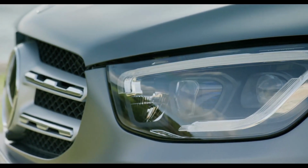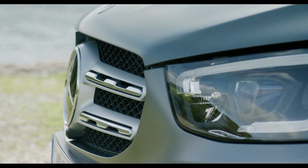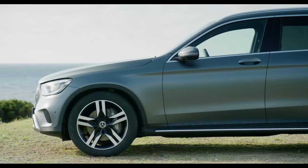Now let's talk about the interior dimensions, because you're buying an SUV for more space, right? So let's find out how these two cars compare on the inside.